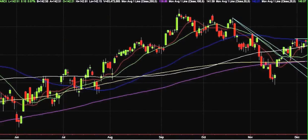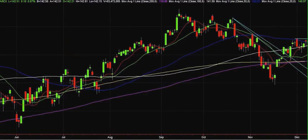If we do come to a breakdown, I'm looking for the 141.60 to tell me to go short SPY and targeting 138.90. That's gonna be the play here for SPY.